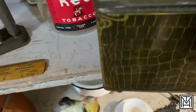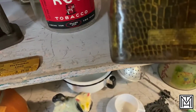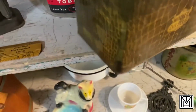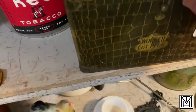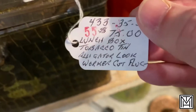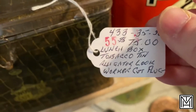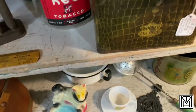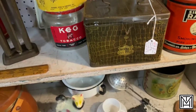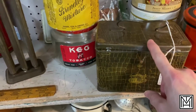This is Worker Cut Plug. I don't know if Worker is the brand, but it's got this cool faux crocodile finish on it. It's all just metal. Got the little clasp to keep it closed. This is saying it is, yeah, the alligator look, Worker Cut Plug. So $75. I've never seen one, so I'm not going to challenge the price on it. It's something I'm clearly not going to pick up, but that is a neat find.